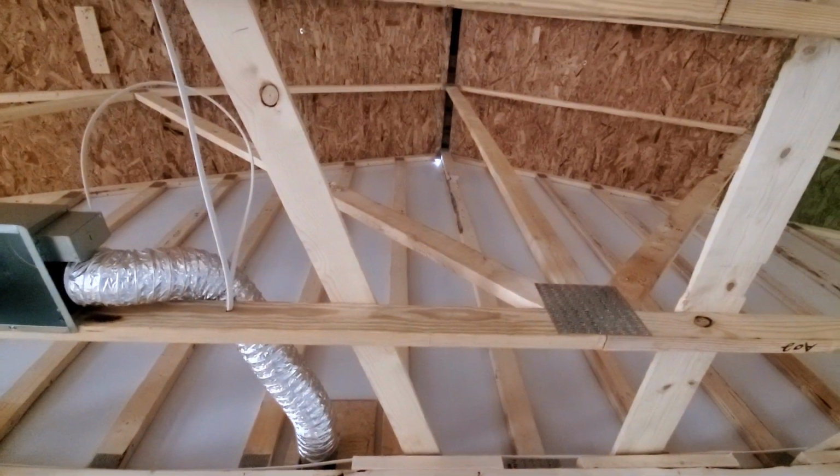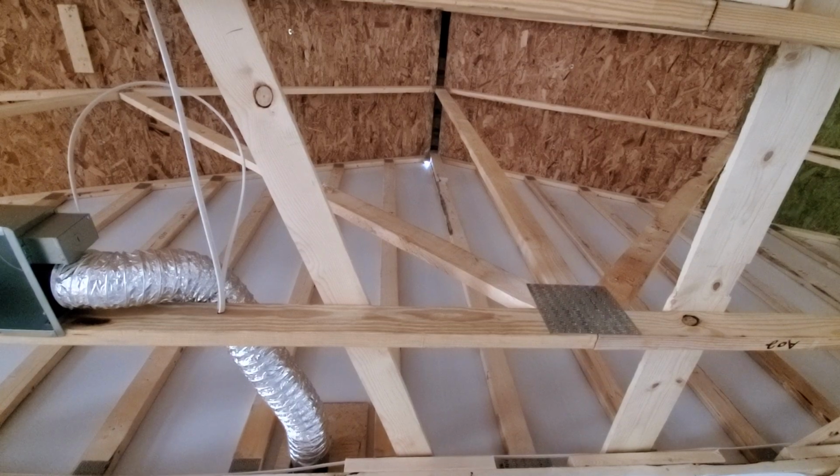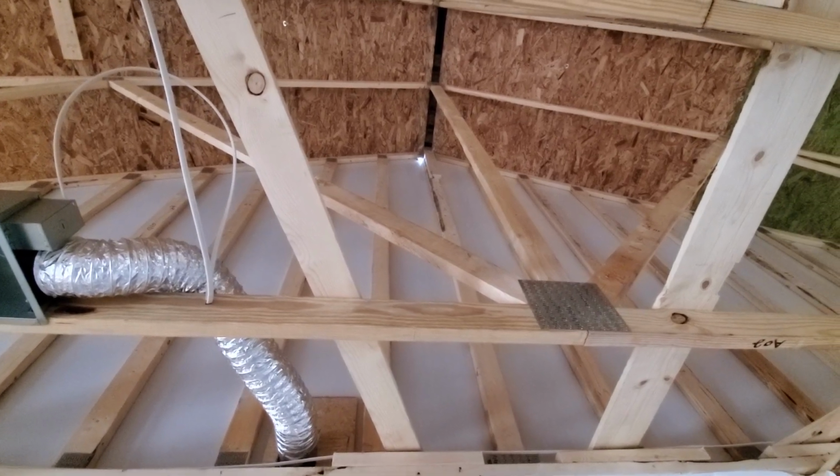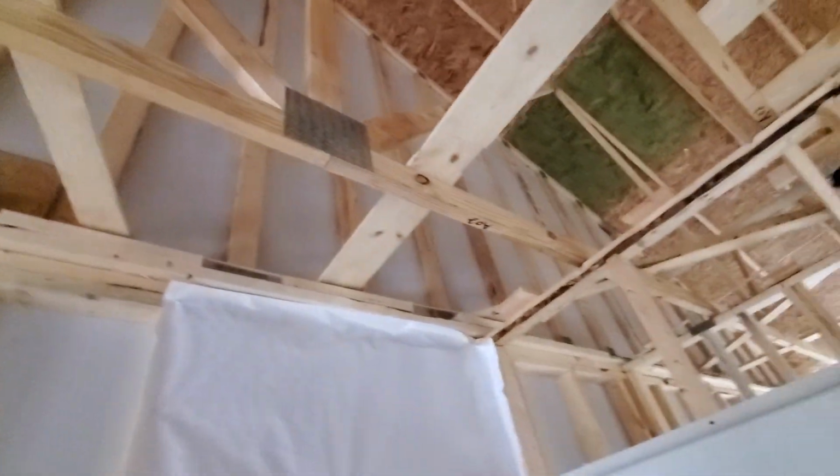There's that little hole I was talking about. I sent them the pictures, and they said they will patch it or something. That's not supposed to look like that with the daylight coming through. But other than that, everything is pretty sealed up and pretty good looking, man. They did a really good job on this house.